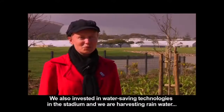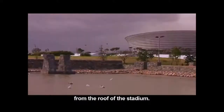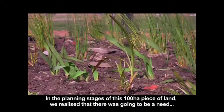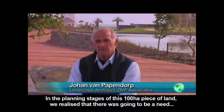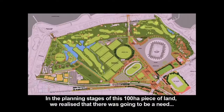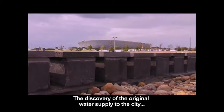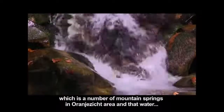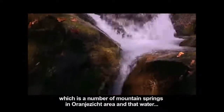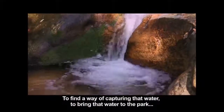We also invested in water-saving technologies in the stadium, and we are harvesting rainwater from the roof of the stadium. In the planning stages of this 100-hectare piece of land, we realized that there's going to be a need for a substantial amount of irrigation water. The discovery of the original water supply to the city, which is a number of mountain springs in Oranje's area, and that water at the moment is running into the ocean. So to find a way of capturing that water, to bring that water to the park, sounded like an ideal situation.